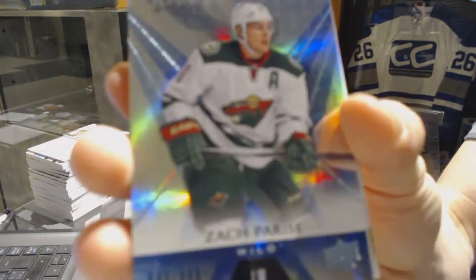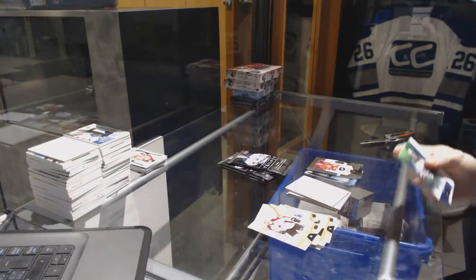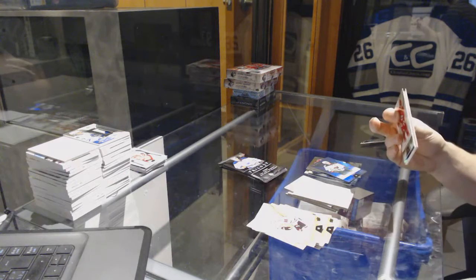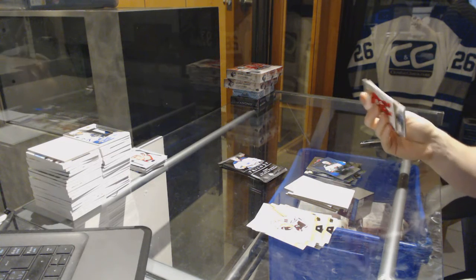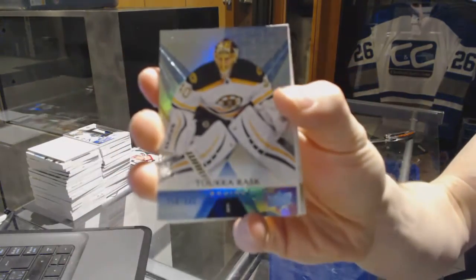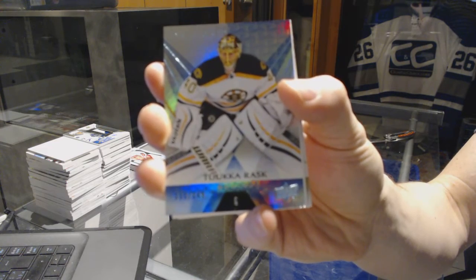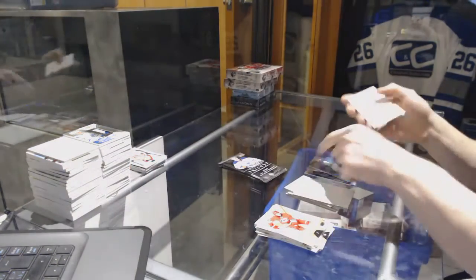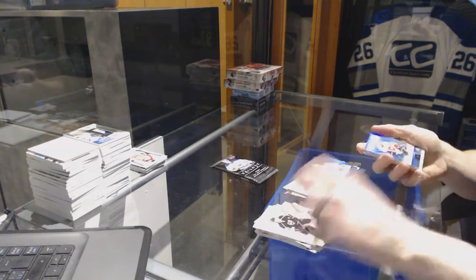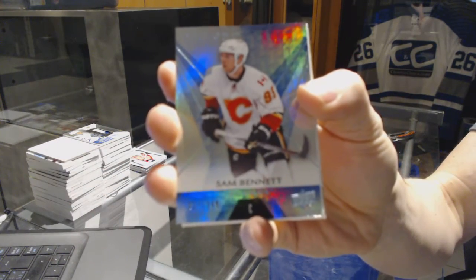Rainbow blue number 849 for the Minnesota Wild, Zach Parise. Rainbow blue number 849 for the Boston Bruins, Tuukka Rask. Rainbow blue number 849 for the Calgary Flames, Sam Bennett.